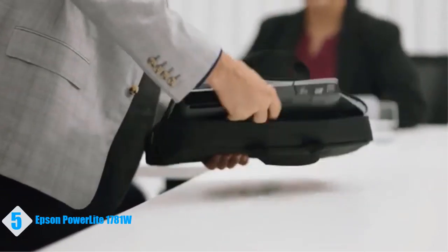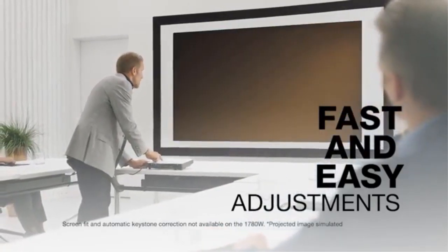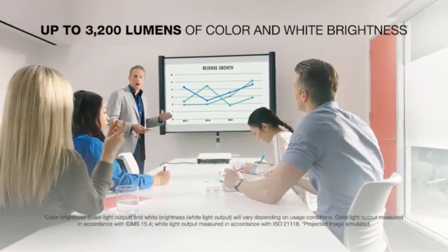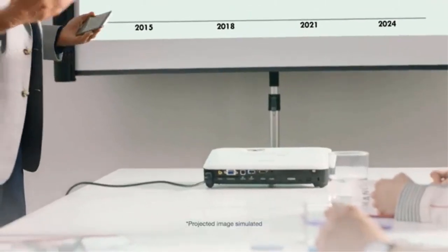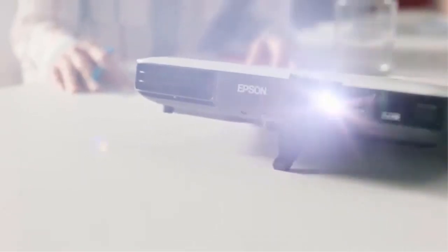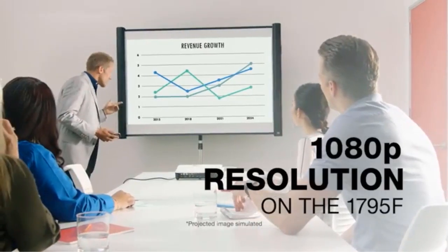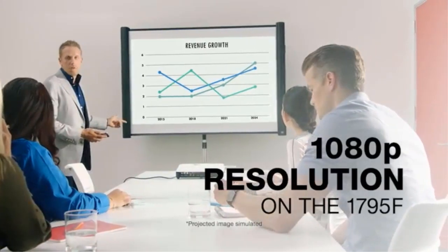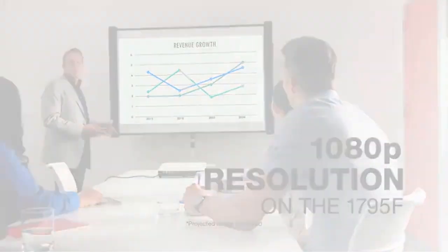And with its easy adjustments like screen fit or automatic keystone correction, you will only have to focus on delivering a great presentation. With up to 3200 lumens of color brightness and up to 3200 lumens of white brightness, your content will be bright and colorful, even in daylight settings, thanks to Epson's 3LCD technology. And with up to 1080p resolution, your full HD 1080p content will be sharp and clear, keeping your audience engaged.